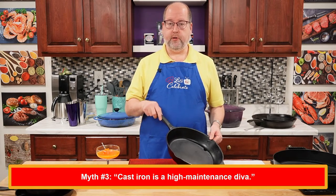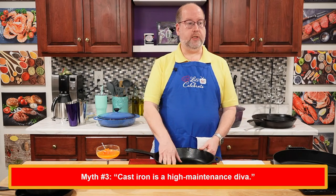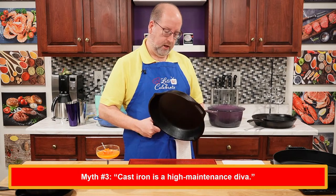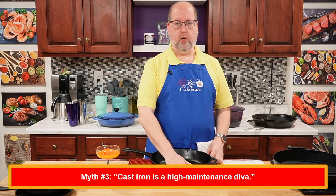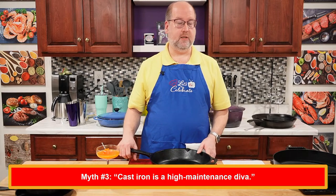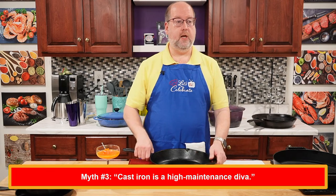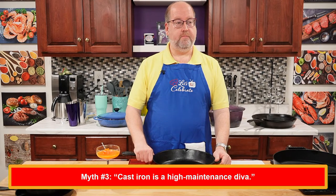You have to take care of your stuff. So would I throw this in the dishwasher? No. But I'm going to wash it. I'm going to keep it clean and seasoned, and I'm going to use it. I think it gets that myth because if you do let water sit on it for too long, you might get a little rusting. So people think that it's this delicate little thing, and it really isn't. Of course, one of the cons to cast iron is it's heavy. And that's actually a pro and a con. We can get into the pros and cons more later.